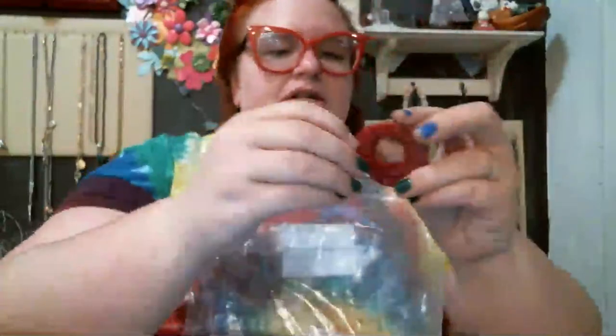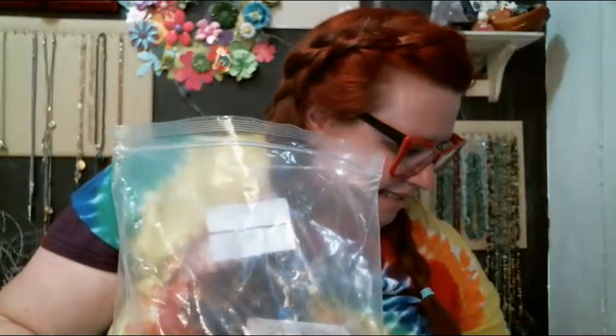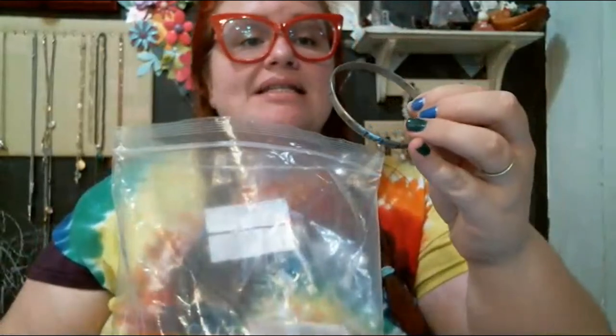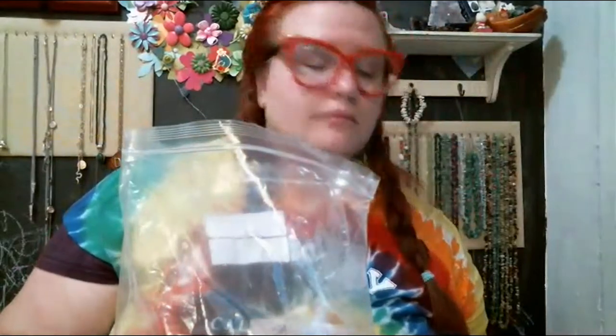These to me scream vintage, but they're so cute. If my hair wasn't red already right now. Dang it. Oh, this one is stamped Mexico. However, it is acid tested and is not sterling silver. So my guess is that it's alpaca. But I'm going to throw this in there. Where are we at, Chief? I just put the same 77.